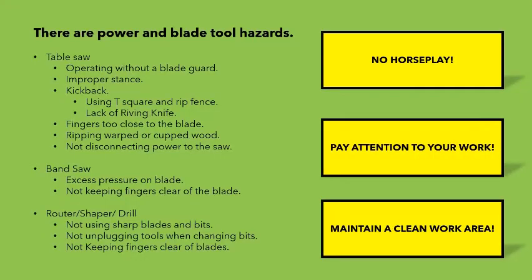There are power and blade tool hazards associated with a shop. The table saw is one of the tools that you have a healthy respect for. Injuries can occur by operating without a blade guard, an improper stance while at the table saw, a floor not properly swept, which will affect your stance, and kickback.